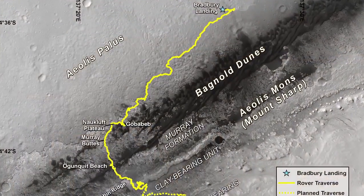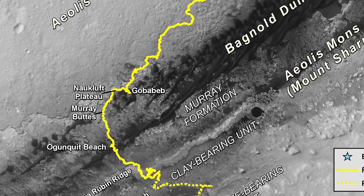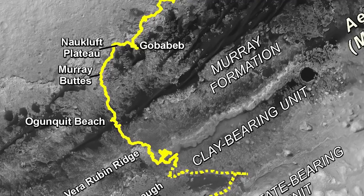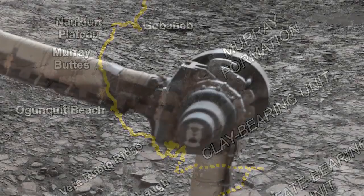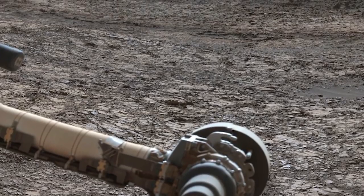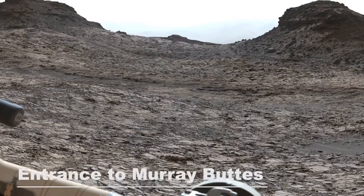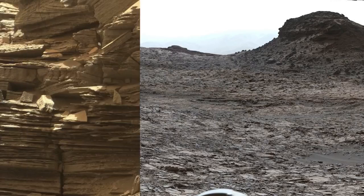The chosen path up Mount Sharp will take Curiosity out of the Bagnall Dunes, crossing through the Naukluft Plateau into a territory called Murray Buttes, before traversing back into the Bagnall Dunes. The Naukluft Plateau, the entrance to Murray Buttes, is marked by 2 tall sediment structures, which Curiosity will have to pass through. This image was also taken on the 4th anniversary of Curiosity's landing, or its 4th birthday. The team at NASA had Curiosity sing Happy Birthday to itself.